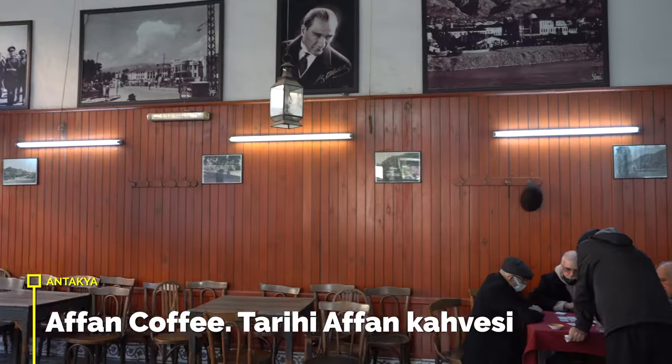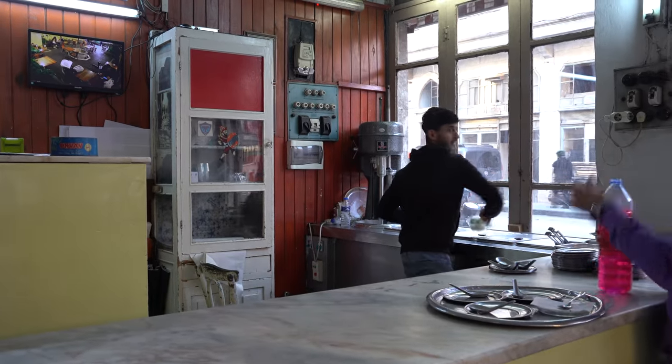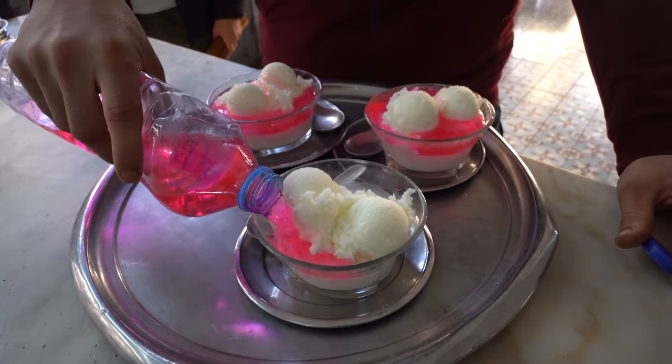This building is very old. It's a 110 years old shop. It's got an amazing vibe. Oh, rose water.